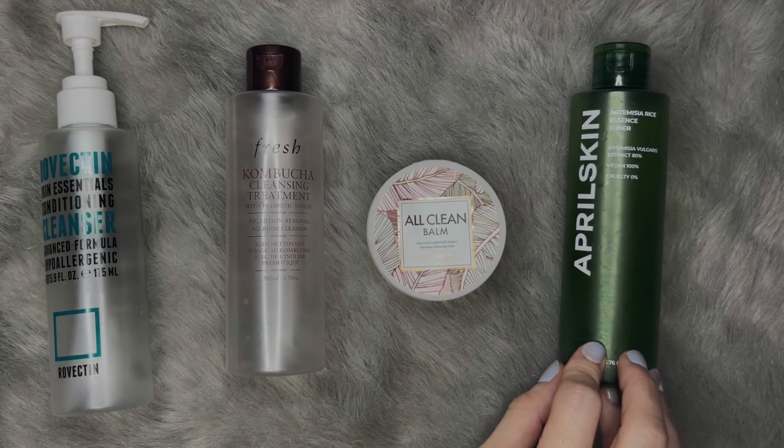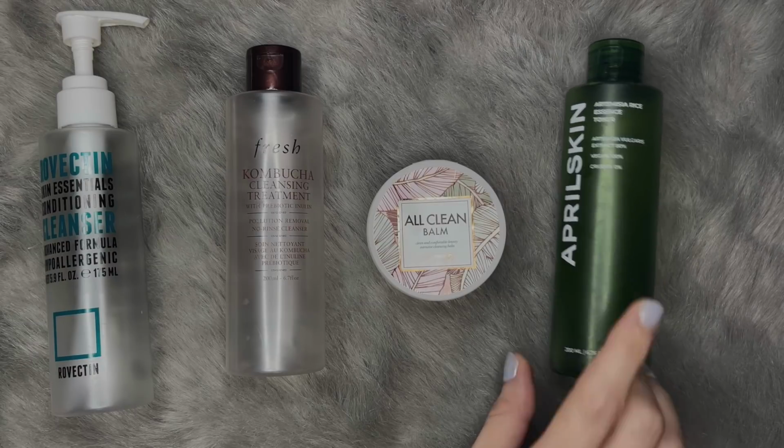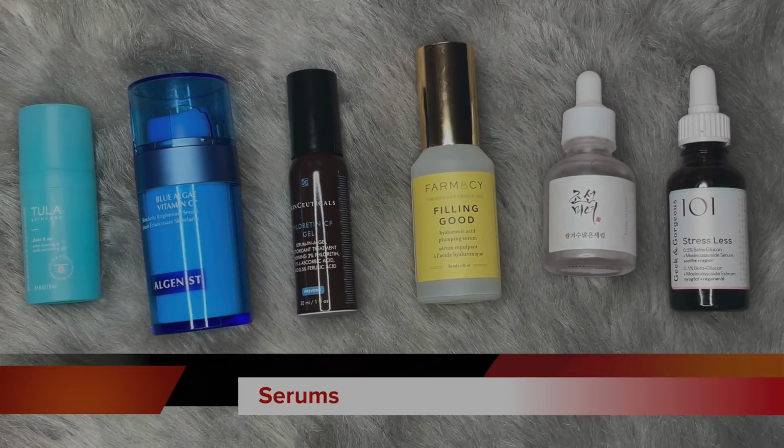Not yet sure what mugwort product I will use to replace this, but definitely something. Love the ingredient. Let's chat next about the serum step.